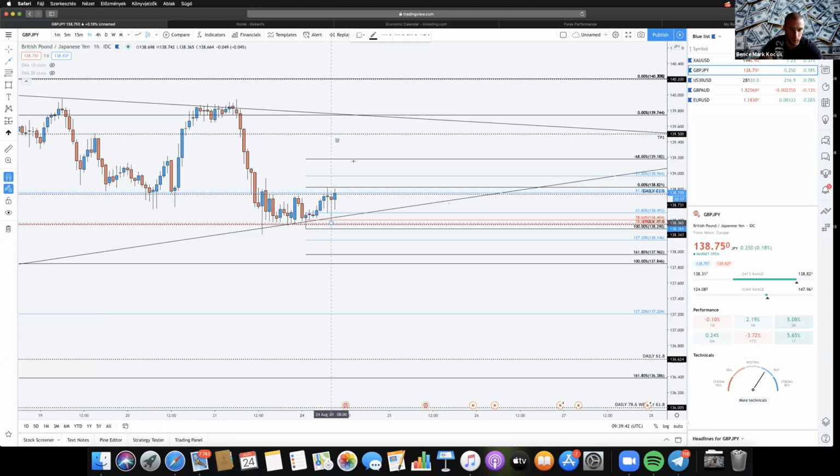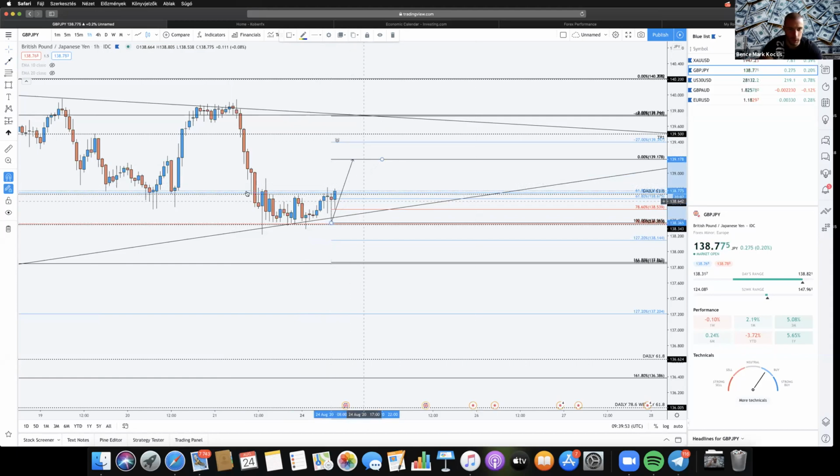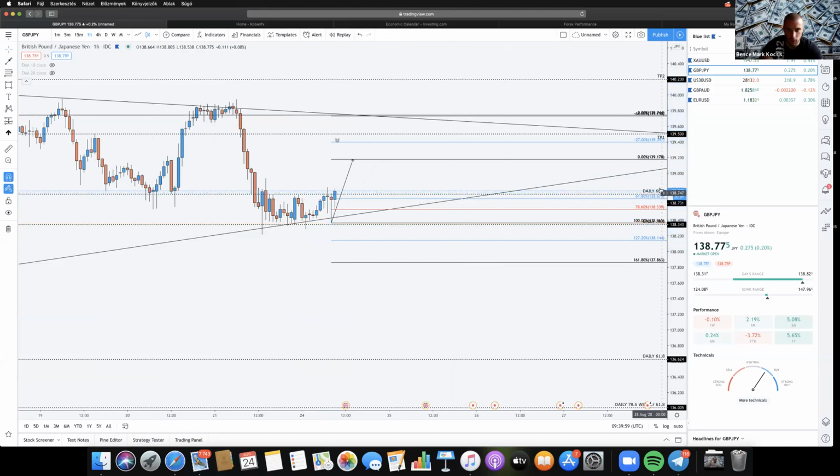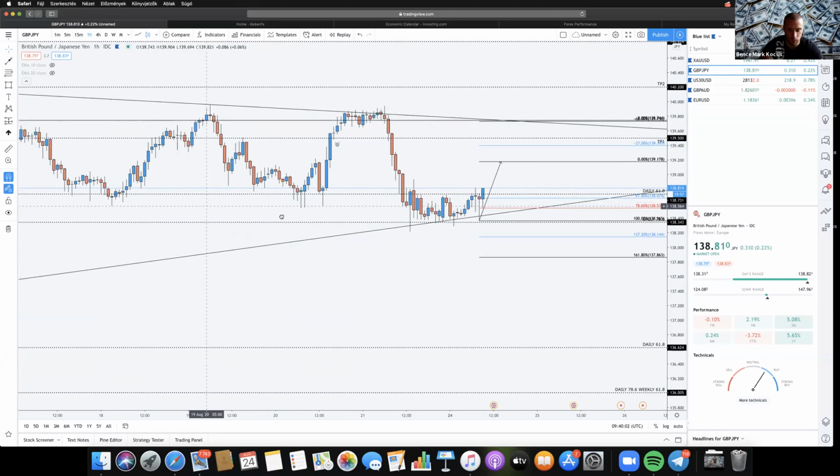So 78.60, minus 68, and after that, if it closes the first red candle, I will place the Fibo from low to high, and you can see the 61.80 matches perfectly with the strong support and resistance level.